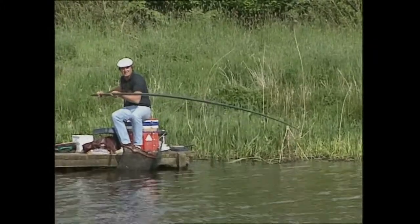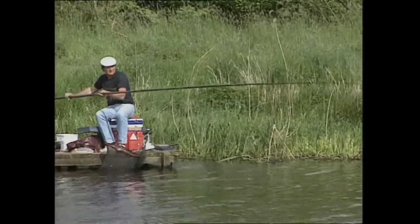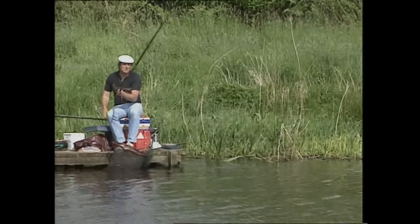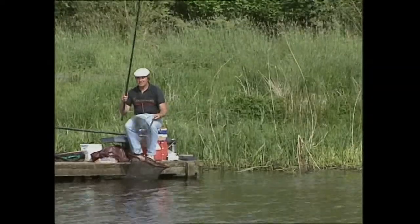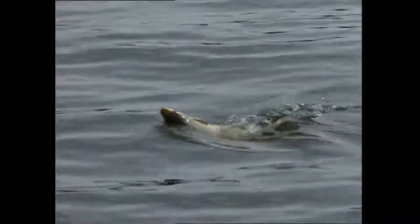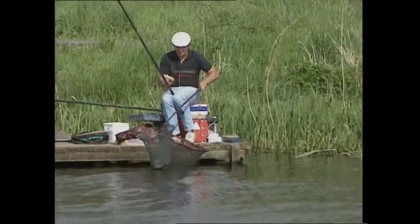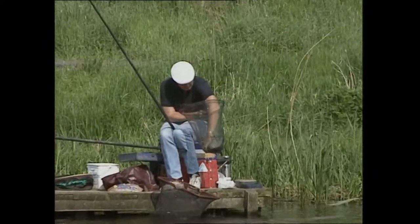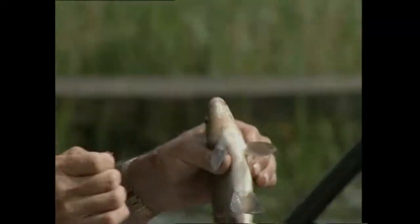And there you are. And it comes again. They can't do anything, they can't get off. Just make sure all your actions are smooth and efficient. Bring the fish to the surface. And in we come again. Yeah, this is a good day's fishing. There it is, a little skimmer.